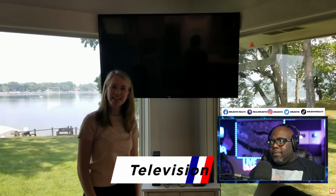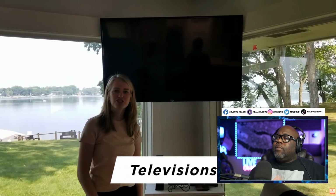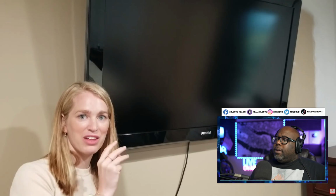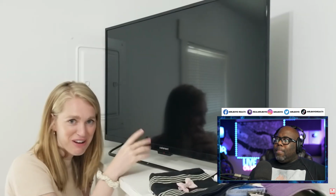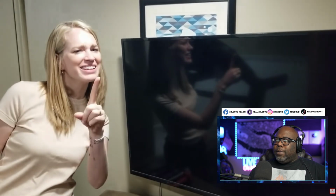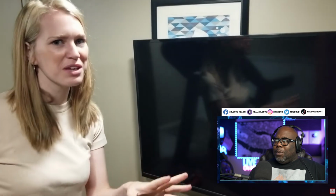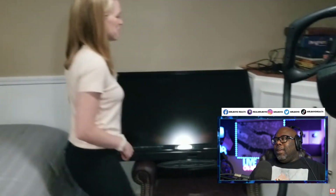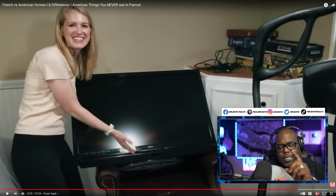Can you guess how many televisions we have in a home here for two people? I'm going to show you. Television number 1, number 2, number 3, number 4, number 5. And just in case one TV with the workout machines is not enough, we've also got another one right there. TV number 6. Okay, so they have 6 TVs in this house here.